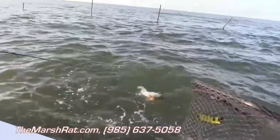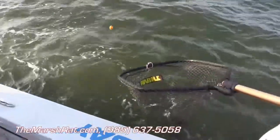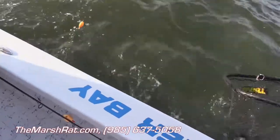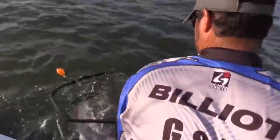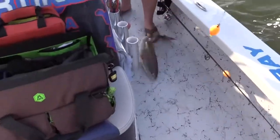Let's get the net out here for a second. Since we finally got an upper class redfish, still not a true bull, but I mean, he's on the line of 27, 28 inches long. But in 8, 9, 10 foot of water, he fights like a true bull. Come on, pull him one more time for me, Sean. There he is.